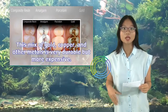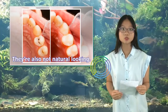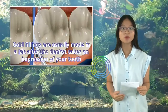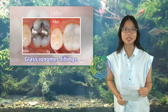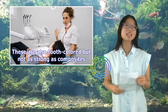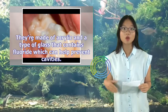Gold fillings: this mix of gold, copper, and other metals is very durable but more expensive. They're also not natural looking. Gold fillings are usually made in a lab after the dentist takes an impression of your tooth. Glass ionomer fillings: these are also tooth-colored but not as strong as composites. They're made of acrylic and a type of glass that contains fluoride, which can help prevent cavities.